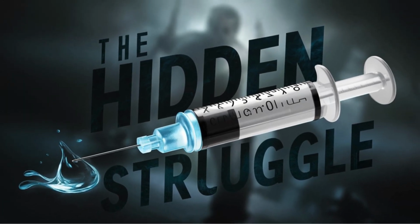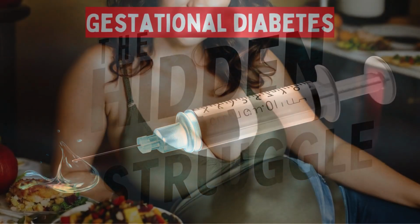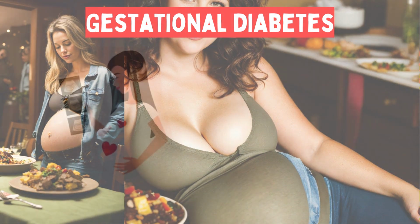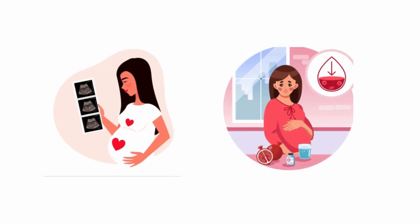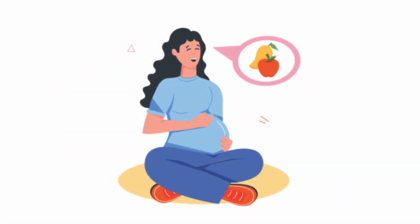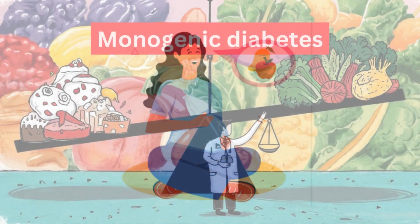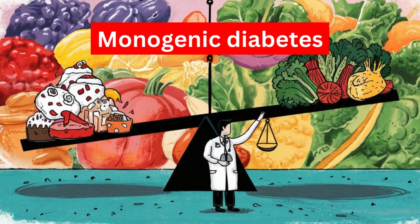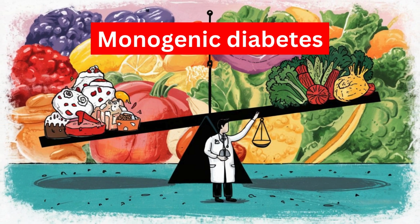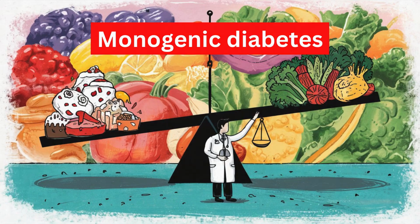Gestational diabetes. This type of diabetes develops during pregnancy. It usually goes away after the baby is born, but women who have had gestational diabetes are at an increased risk of developing type 2 diabetes later in life. Monogenic diabetes. This is a rare type of diabetes that is caused by a single gene mutation. There are many different types of monogenic diabetes, each with its own cause and symptoms.